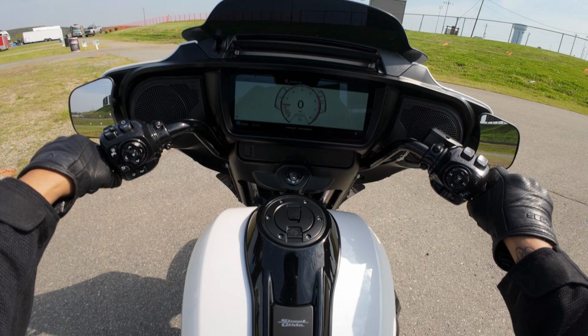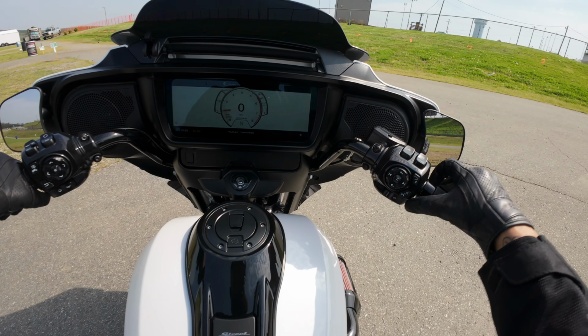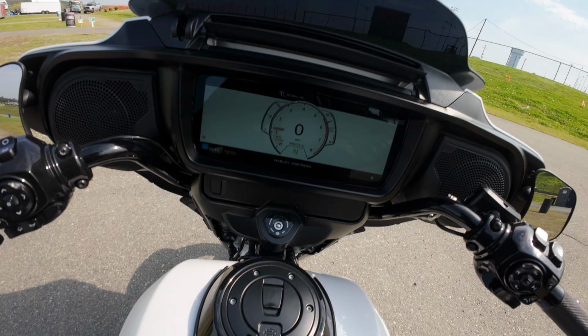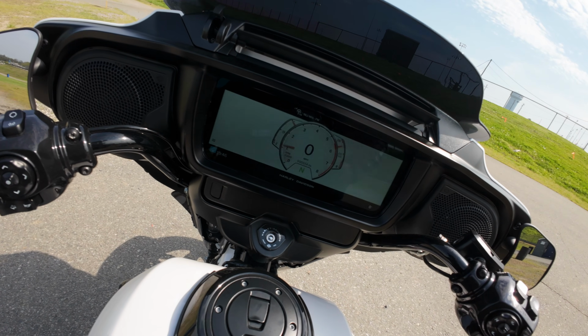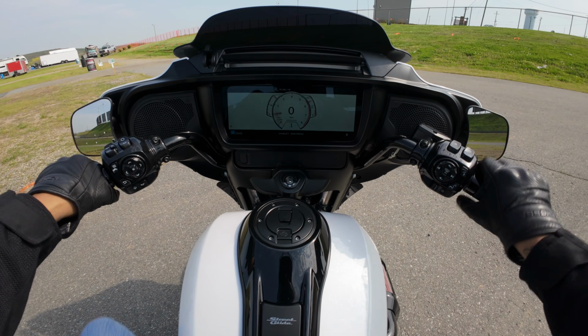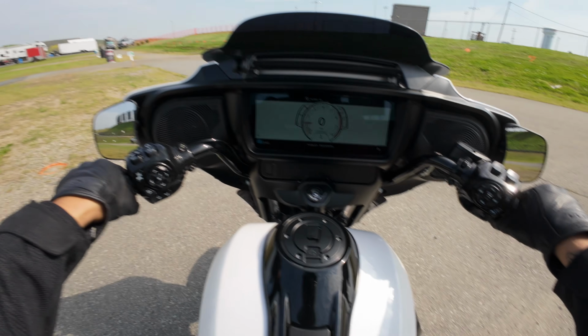Oh yeah, did y'all hear that? That is the sound of Chromeworks slip-ons, not even the full exhaust system. That is slip-ons. Let me zip my pocket up. That is slip-ons that's giving you that rumble that you just heard. Slip-ons, and of course the heavy air breather.